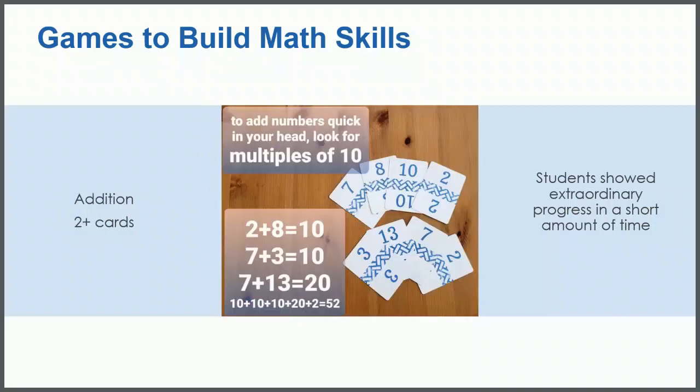Another exercise is adding a large amount of numbers in your head, and how to do that quickly. Okay, strategy also comes in. So for example, for these 8 numbers, one strategy is look for sets of 10.